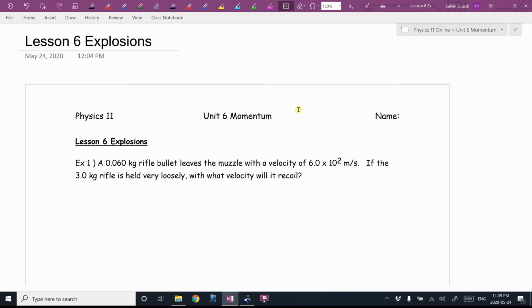Lesson 6, explosions. I don't know if you remember, but I said to you we use conservation of momentum when there's a collision or an explosion. So, here is an explosion. A rifle bullet leaves the muzzle with a velocity of 6.0 times 10 to the 2 meters per second. If the 3-kilogram rifle is held very closely, what velocity will it recoil?